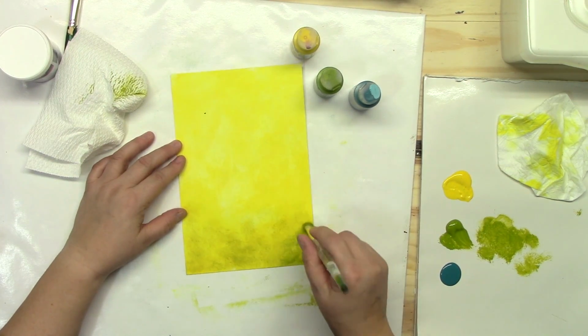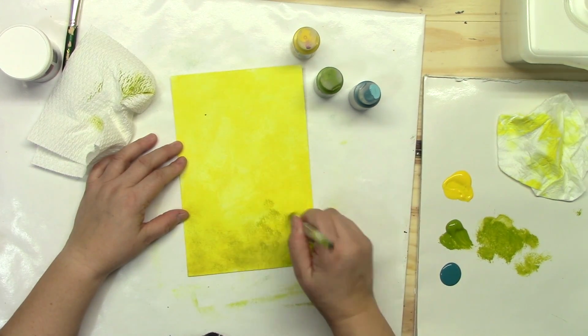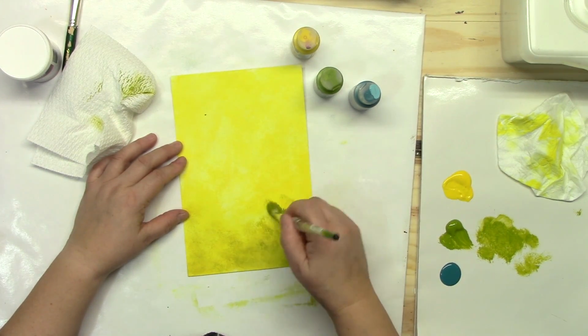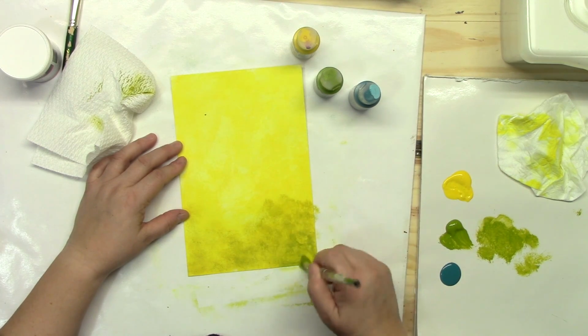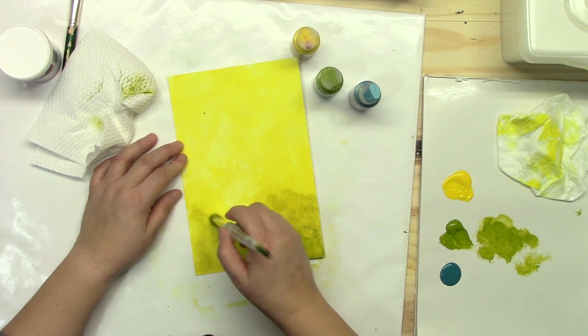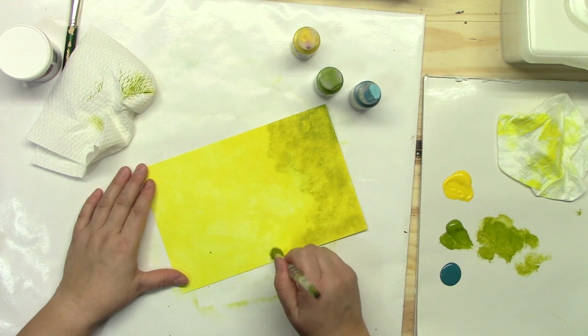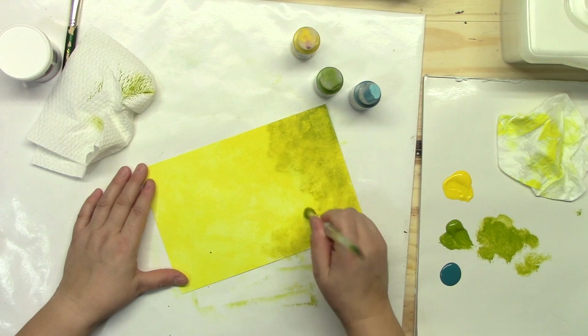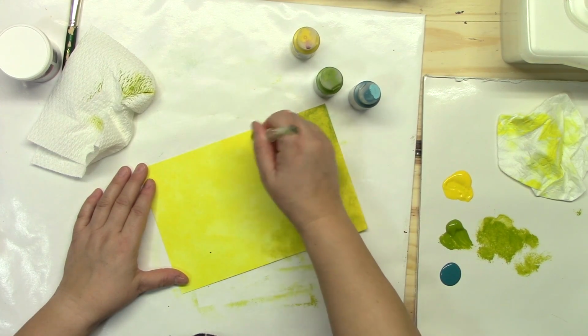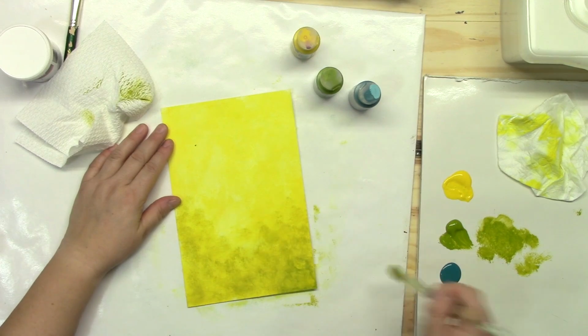This is tedious and you want to remove as much paint as you can. Then come in and you can go round and round. That's going to have to dry before I can fix that. And when you're dry brushing, ideally you want to go as high as you can until you run out of paint. Then you reload and start from the bottom and work your way up again.